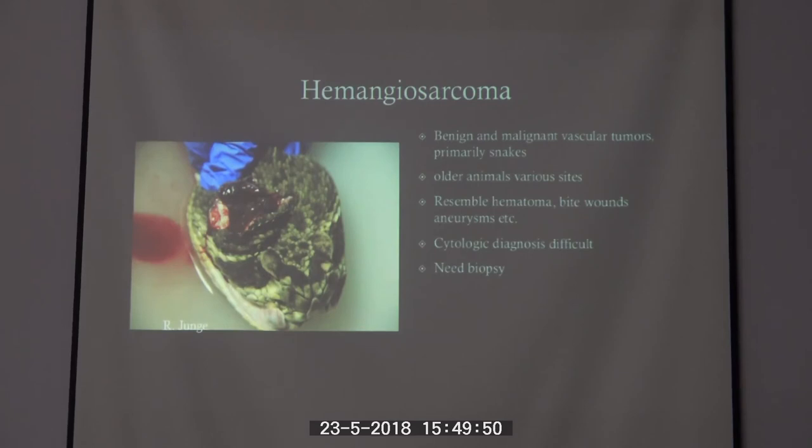We occasionally will see vascular neoplasms. This is a rattlesnake with a hemangiosarcoma occurring on the head. We see both benign and malignant vascular neoplasms, not only in the skin, but also in the somatic cavity, primarily in snakes, although there is a form of hemangiosarcoma that seems to be somewhat frequently seen in the liver of iguanas.